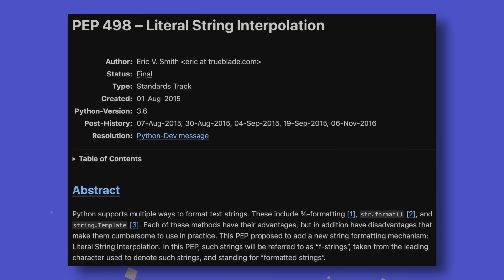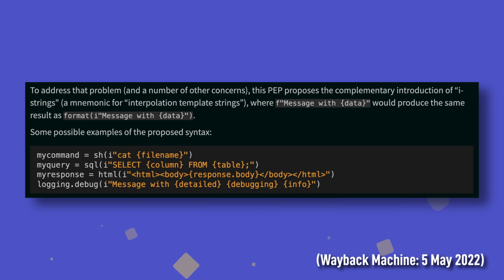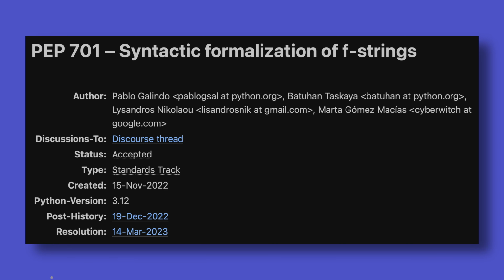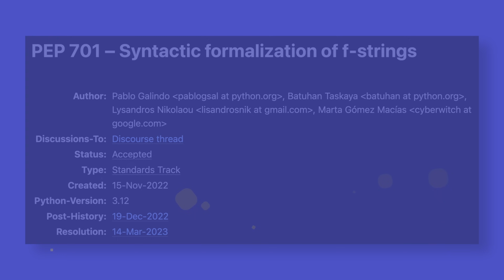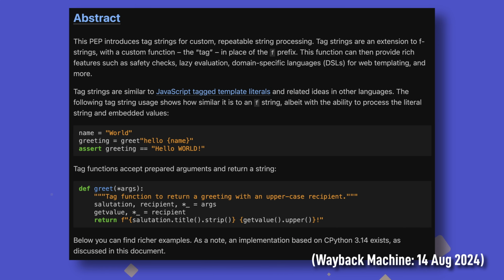The history for this one is also a bit wild, so let me do a quick TLDR. F-strings were proposed in PEP 498 and released in Python 3.6. At around the same time, PEP 501 proposed i-strings, or interpolation template strings, though work was halted on that pending experience with f-strings. Several years later, this was picked up again with a new name, t-strings, or template string literals, and a new implementation based on PEP 701's formalization of the f-string syntax. Earlier this year, PEP 750 proposed the introduction of tag strings, and even created a proof of concept for it that currently exists in the 3.14 alphas. If all that sounds confusing, don't worry, there's still more.